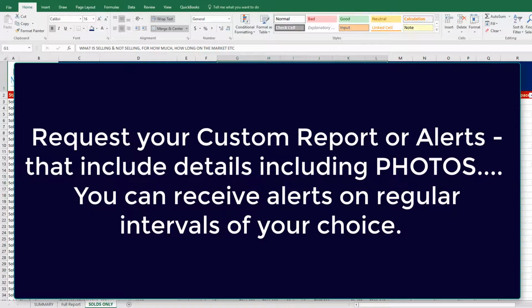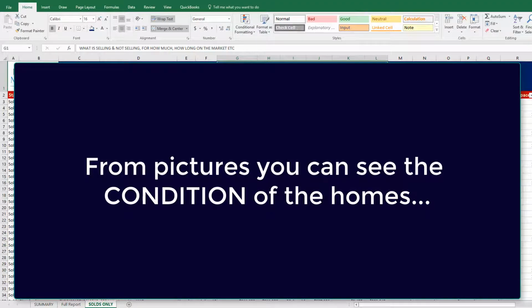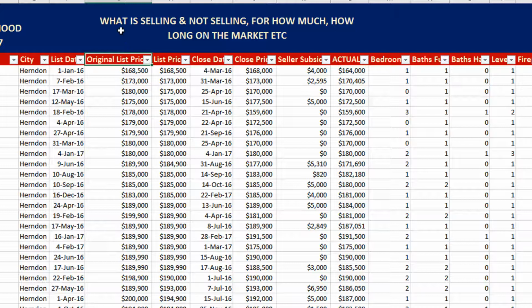For example, obviously the location of the home, the condition of the home is a big determination factor on how quickly it sells. Also, sometimes seasonality comes into effect. So all of those kind of play into the effects of how many days it stays on the market, what's the actual price, etc. Now, one thing that you don't really see here is obviously the original list price, right?